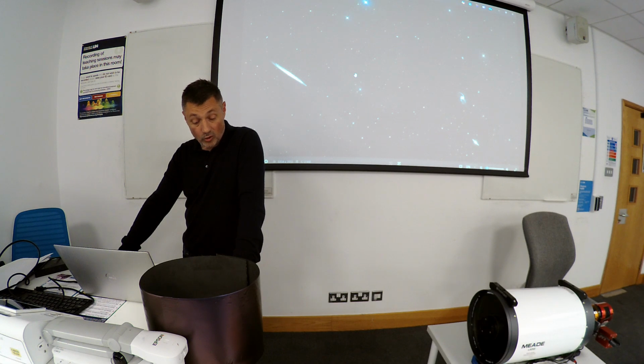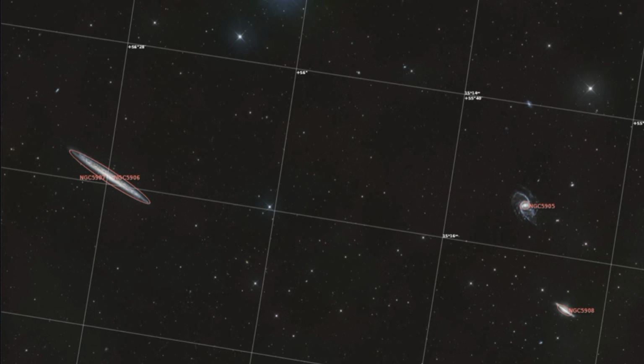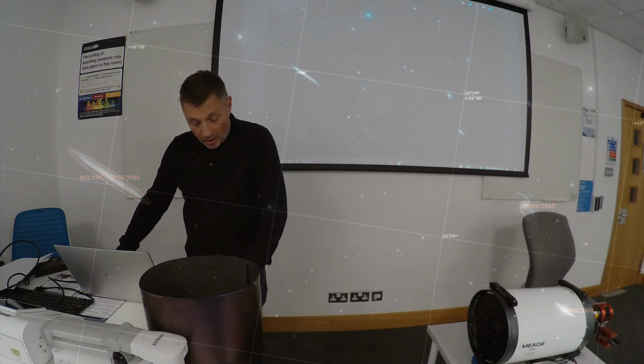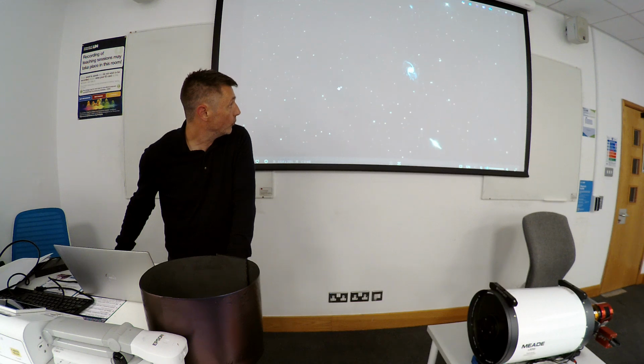And here's some other facts. We're going to look at the other one, which is NGC 5905, which is this one here. Again, is a barred spiral galaxy. So I can get it up a little bit for you there.